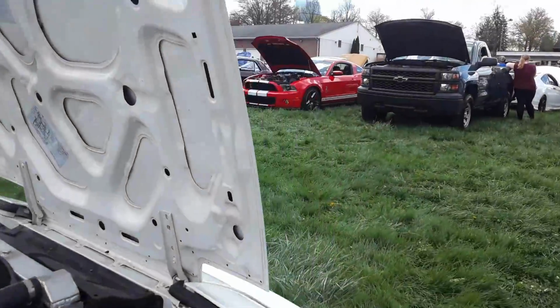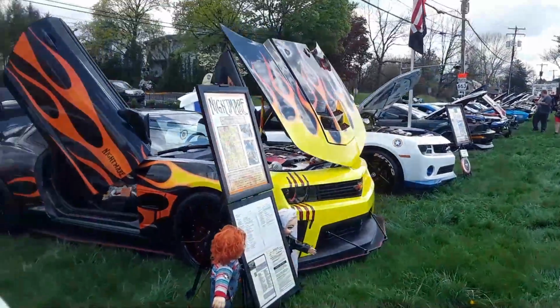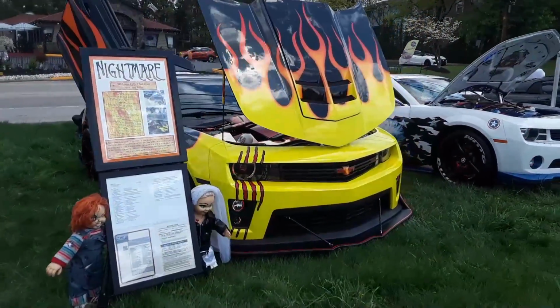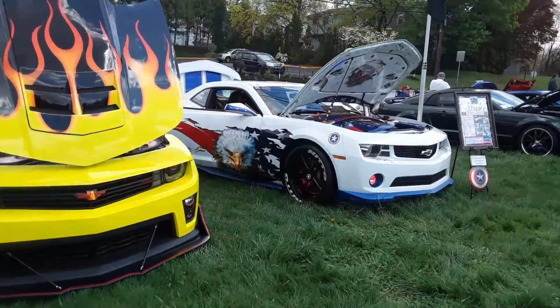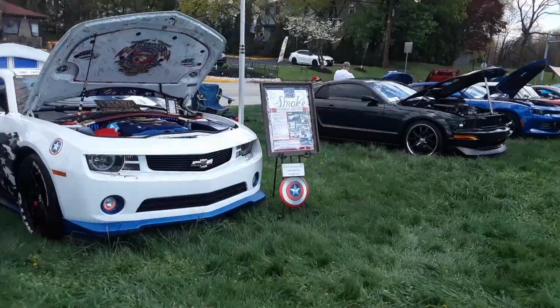I like seeing different stuff. I'm going to be jumping a little bit because we've seen Nightmare a number of times. Always impressive. And here is the Veterans Camaro, which we saw yesterday. Bullet.